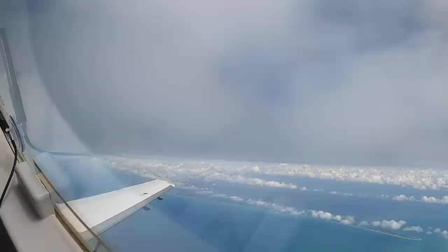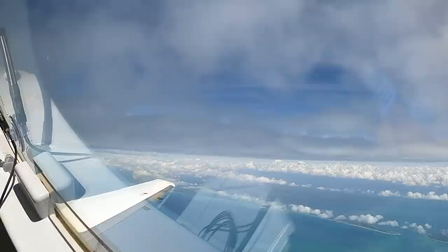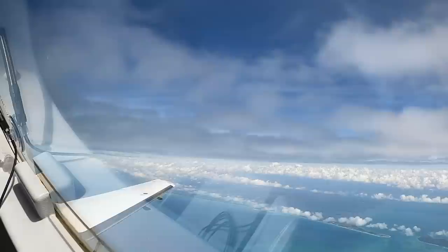JetBlue 2765, cross Pontiac at 4,000, cleared for the RNAV runway 6 approach. All right, Pontiac at 4,000, cleared for the RNAV 6, JetBlue 2765. Number 8 Sierra Lima, descend and maintain 5,000 and contact approach 124.12, good day. 5,000, 124.12, Sierra Lima, thanks.